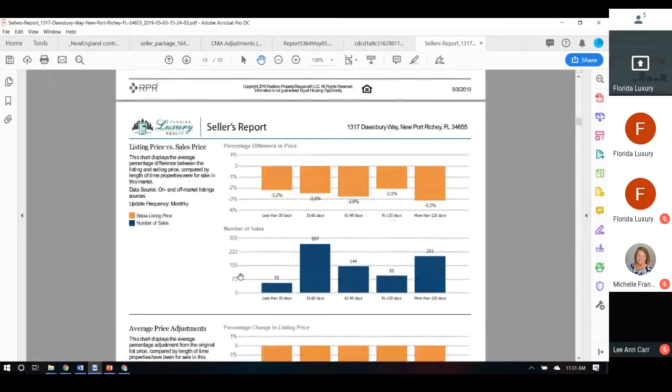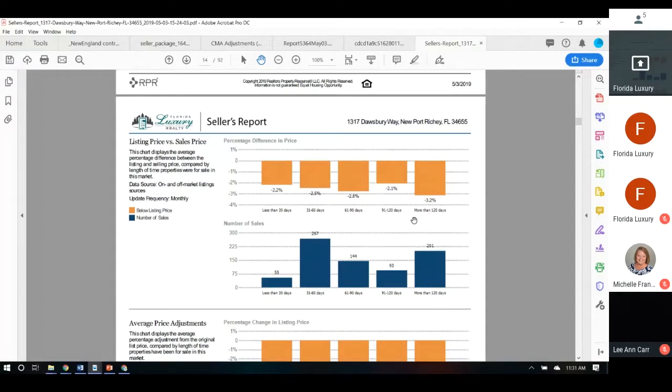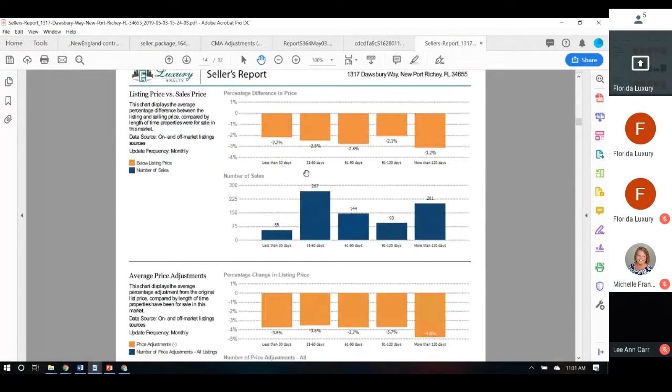Now, homes in this case in 30 days are selling approximately 2.2% under list price. So that means we're getting 97.8% of asking price in sold. If it's on the market 30 to 60 days, now we're selling 2.5% less. If it gets 61 to 90 days, we're selling almost 3% less. For whatever reason, at 90 to 120 days, it ticks up a little bit. And then more than 120 days, it's back to 3.2. What we're finding is the majority of homes are selling in the 31 to 60 day range.